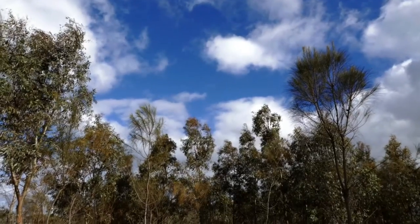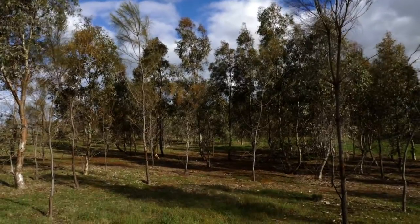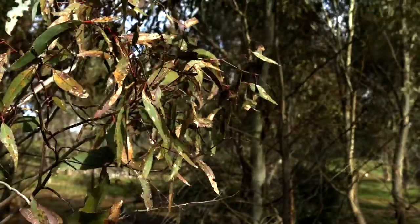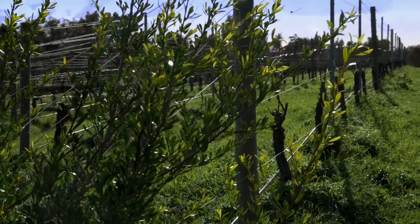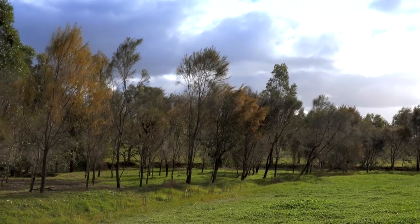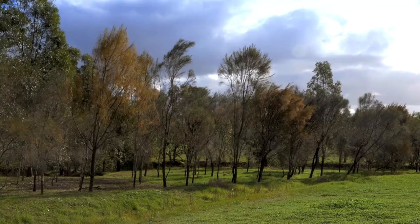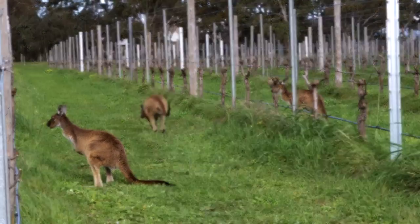We also use native plant species to help us provide habitat and food source for beneficial insects. We've also managed to incorporate a lot of our native species, so we've got more of an Australian feel about our vineyards. By working with the Australian environment, we've actually developed a really effective vineyard management system that produces really great wine.